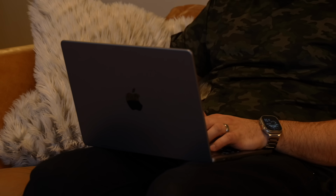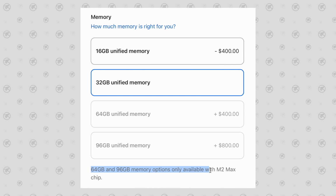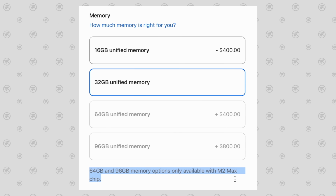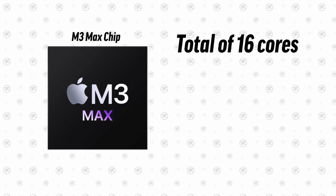And the worst part of all is that some customers who need CPU performance also need a lot of RAM. But to upgrade to more RAM, Apple forces you to pay for the Max chip first to unlock those higher RAM options, which makes it insanely expensive. But now the M3 Max chip will finally have 2 extra CPU cores than the M3 Pro.